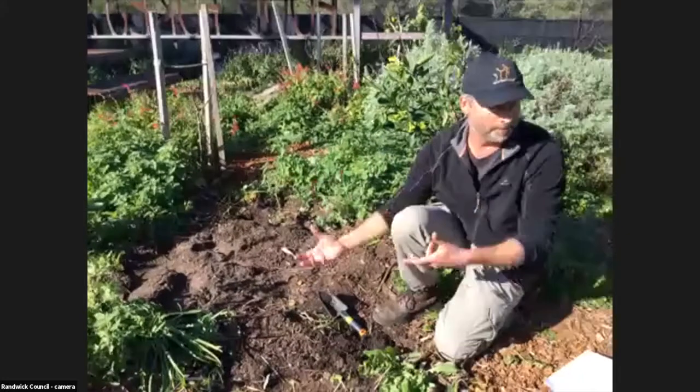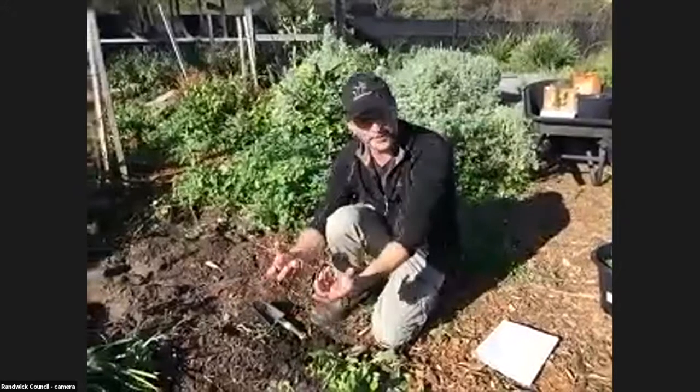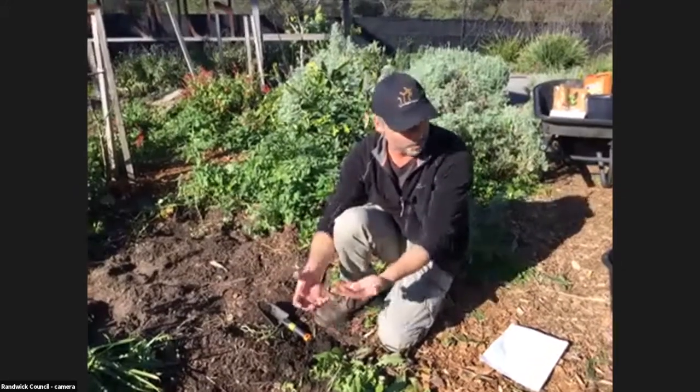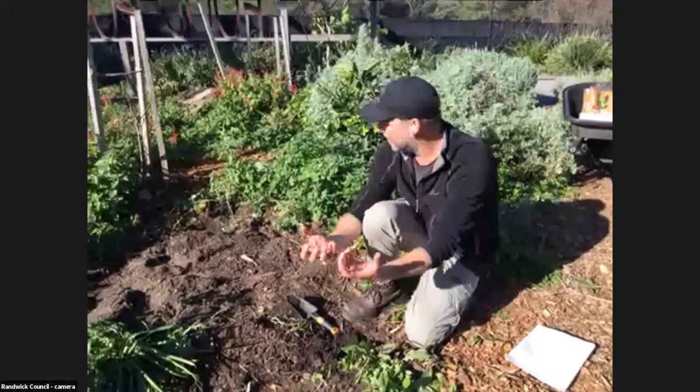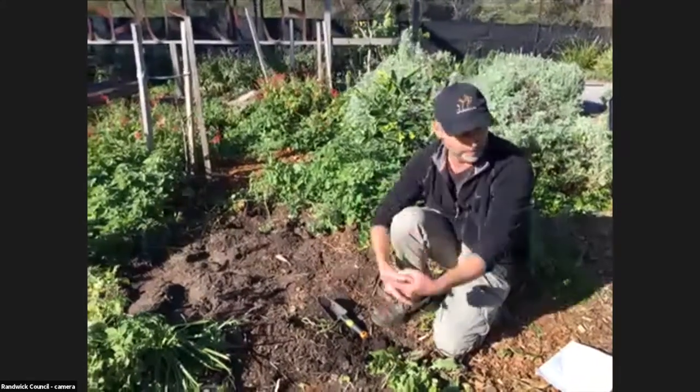We talked about replicating a rainforest. Plants grow, they fall down, the leaves fall on the surface. These organisms, they're bacteria, fungi, all sorts of worms, they eat that organic matter, they turn it into humus, and it builds healthy soil. So that's a really important part of building healthy soil.